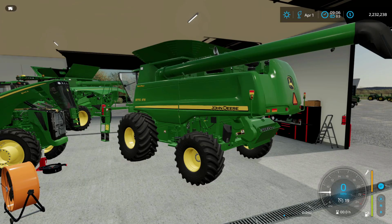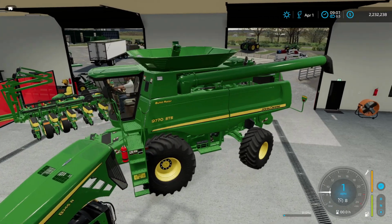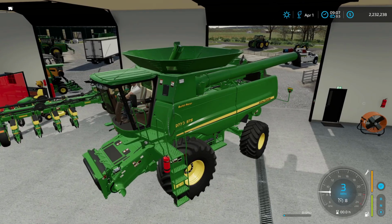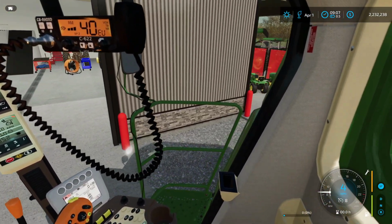I'm gonna shut all of my panels. There we go. And this can go out in the customer pickup area. You wouldn't really think, but this thing takes up quite a bit of space in that shop.